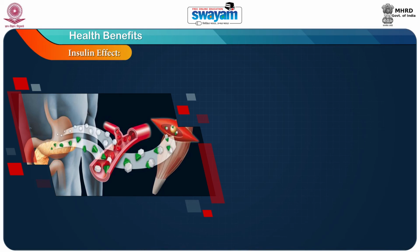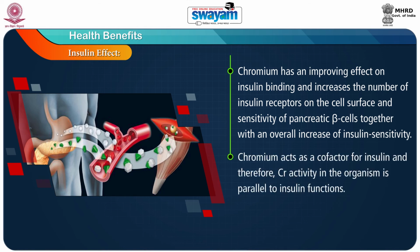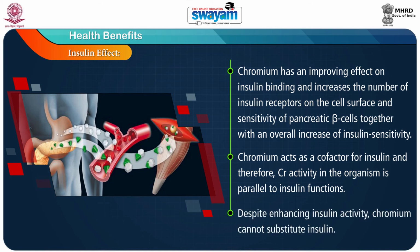Now, coming to the role of chromium as related to insulin. Chromium has an improving effect on insulin binding and increases the number of insulin receptors on the cell surface and sensitivity of pancreatic beta cells, together with an overall increase of insulin sensitivity. Chromium also acts as a cofactor for insulin, and therefore, chromium activity in the organism is parallel to insulin functions. That is supposed to be the most important health benefit of chromium. However, despite enhancing insulin activity, chromium cannot substitute insulin.